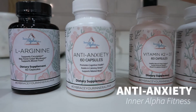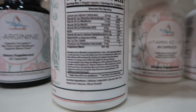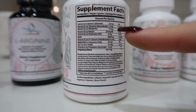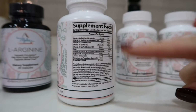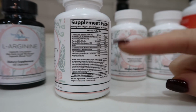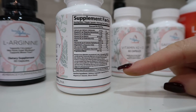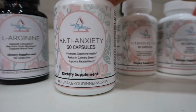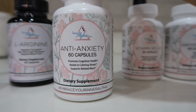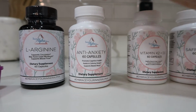I also take our Inner Alpha Fitness anti-anxiety. This is an all-natural anti-anxiety, anti-inflammatory, which I love. So if you want to check out our proprietary blend and all of the vitamins and minerals that we have in here, but in short, we have all of the B's. We have magnesium, zinc, potassium. This has ashwagandha in it. It also has GABA. It has a ton of really, really good stuff in it. So I love our anti-anxiety, and it helps a ton with mental clarity too. So I love this supplement. It's like one of my favorites that we carry.